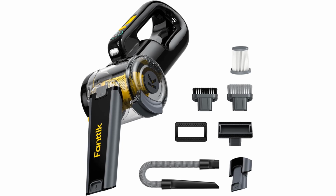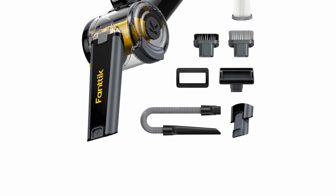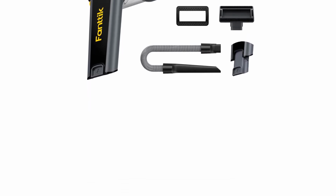With a rechargeable battery that fully charges in just 2.5 hours, the vacuum operates for up to 35 minutes, making it a practical choice for efficient cleaning at home or on the go.